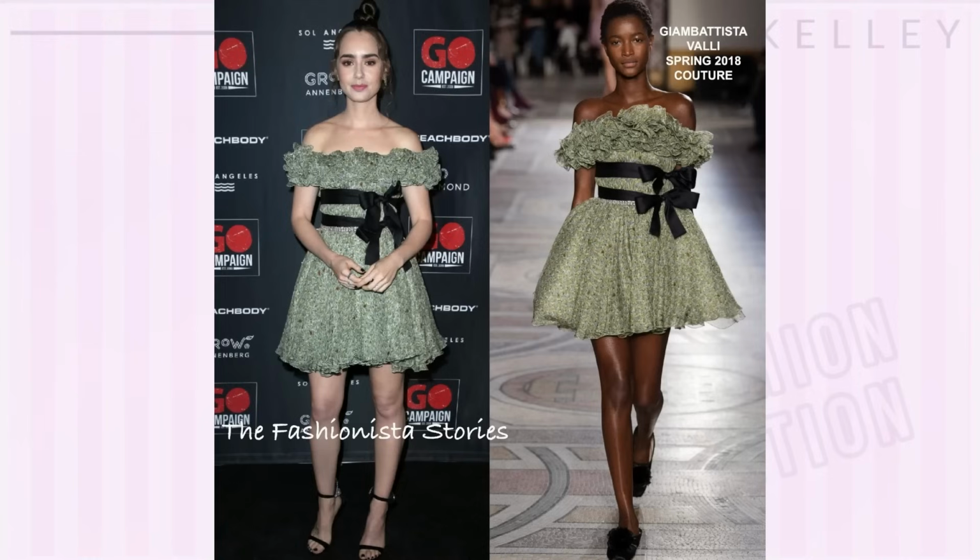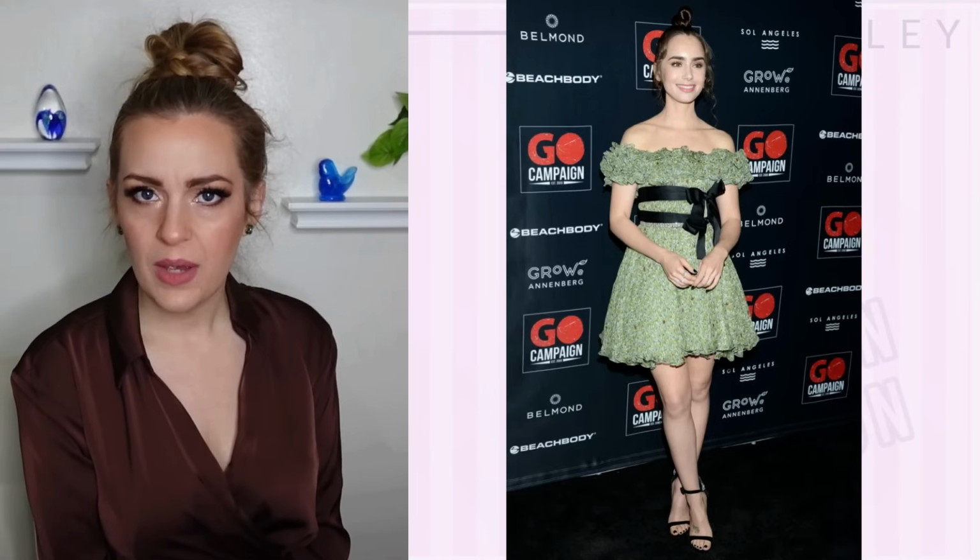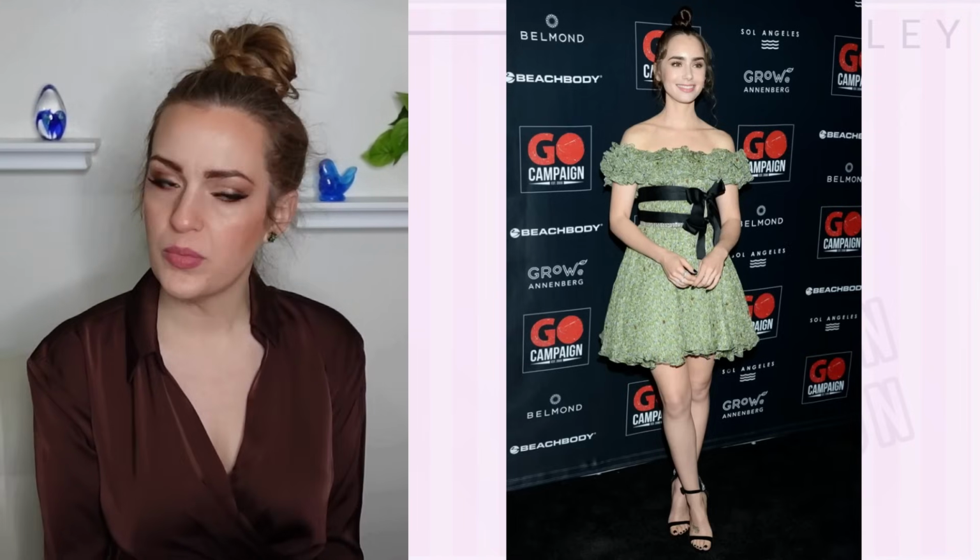But then we have Lily Collins' frilly off-the-shoulder mini dress by Giambattista Valli, featuring black belt details down the bodice and an all-over pretty floral print. Okay, I'm not fully confident that Giambattista Valli understands boobs. He squashed Rihanna's really, really badly. I'll link the video for that here. It looked painful. It looked ouchy. And here, she's got a belt that looks like a bit too on the boob. It looks like it's on top of her boob.